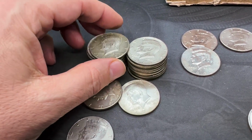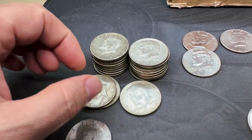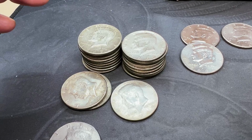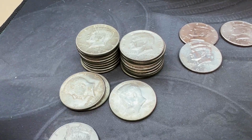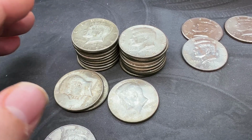We did have 10 of the 1967s. I think we had 9 of the 1968s. A couple of 1966s and a 1965. I was super happy to find this 40% customer silver dump out of those 190 customer wrap rolls. I wish there were 2 or 3 more in there, but hey, I can't complain about finding all this silver in such a small number of customer rolls.